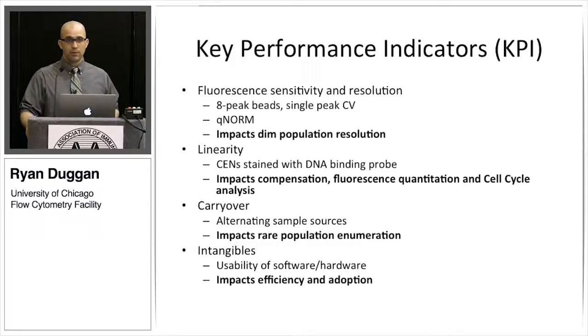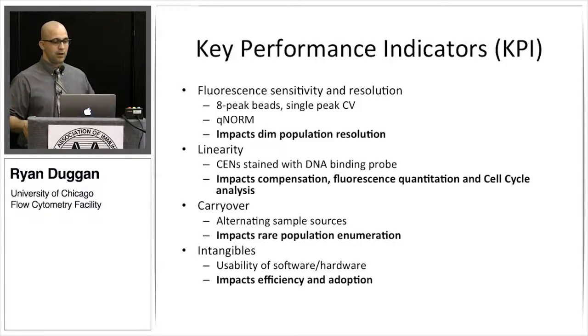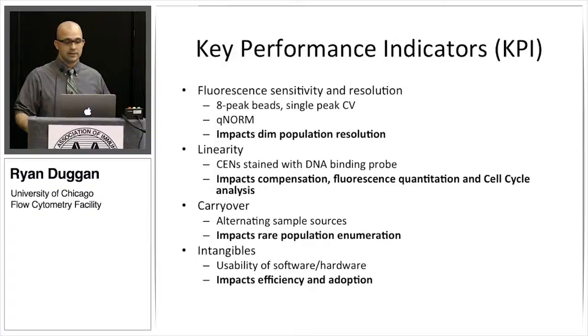So at the University of Chicago, we've developed our core battery of key performance indicators that we use on every instrument. The first is fluorescence sensitivity and resolution. For those we use things like multi-intensity beads, as well as a metric that we developed called the Q norm. This impacts the ability to resolve dimly stained populations. The next is linearity. For that, we use the standard chicken erythrocyte nuclei protocol. Issues with linearity can affect things like compensation, fluorescence quantitation, or cell cycle analysis.